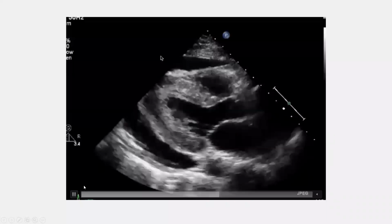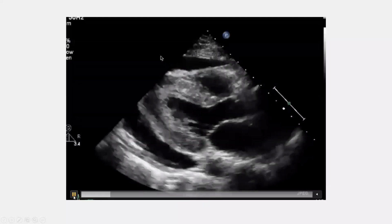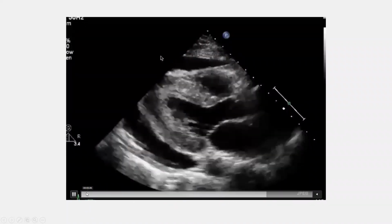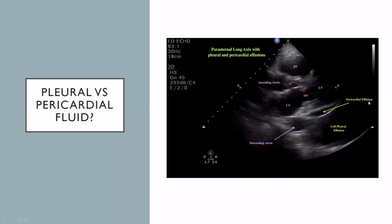So here's an example of both. I guess that clip's not playing, but here we go. No, that's not it. That's just pericardial fluid. But the image has it. So you can see a large pleural effusion here, and then the pericardial effusion that's anterior.